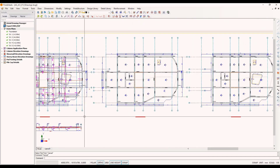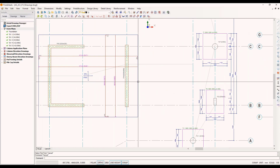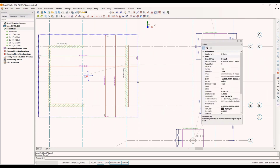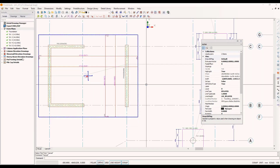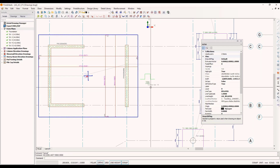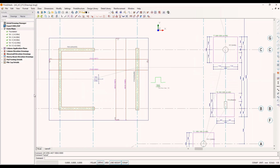Well, by the way, you can create the stand rebars for mat foundations or any type of slabs. You just select the foundation and right-click, draw stand rebar, and I enter, for example, I want 2 bars per square meter. I click OK, and it calculates all the required number of stand bars here.